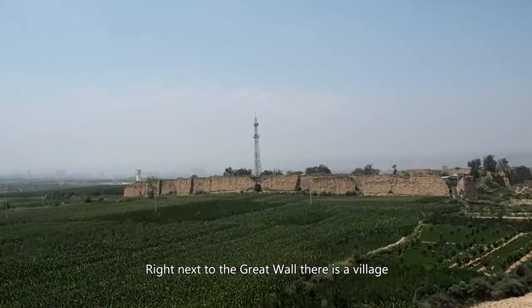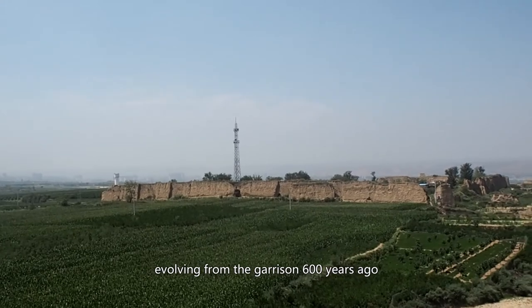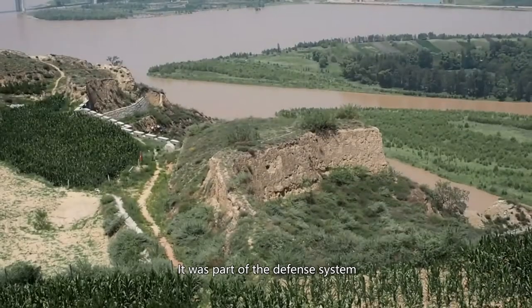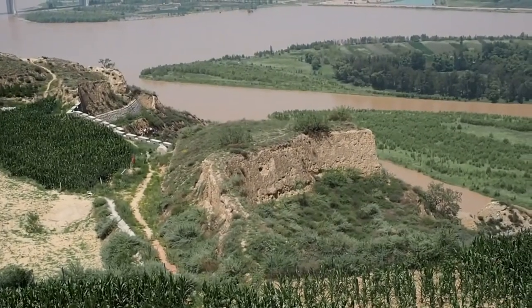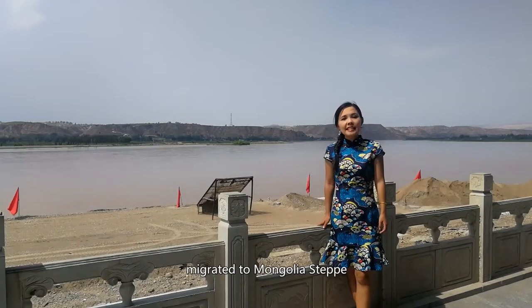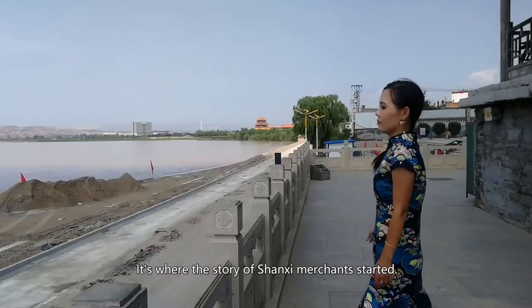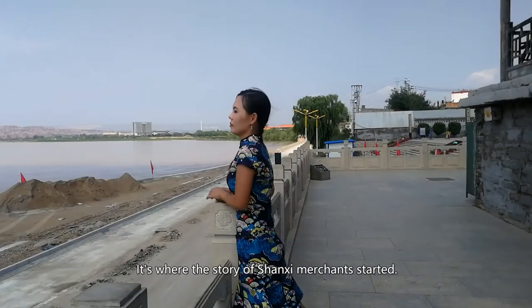Right next to the Great Wall, there is a village evolving from a garrison 600 years ago. It was part of the defense system. This is the place where Shanxi people migrated to Mongolia Steppe to start their business in the 17th century. It's where the story of Shanxi merchants started.